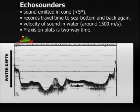What happens is that the boat lets out a pulse of noise, just as our own system worked. The noise travels down through the water and bounces off the seabed and then travels back. If we know the speed of sound in water, we can measure that time and then work out how deep the water is, and we get a measurement like that. Then the boat moves on, lets out another noise, we get another measurement, and another measurement, and another measurement. So let's see if we can have a go at showing that.